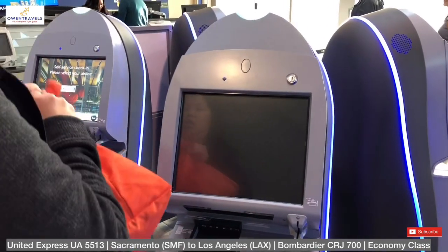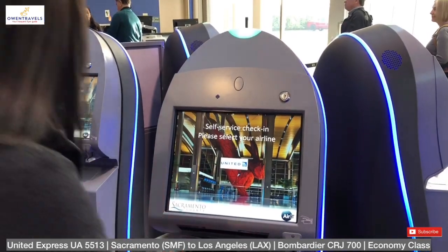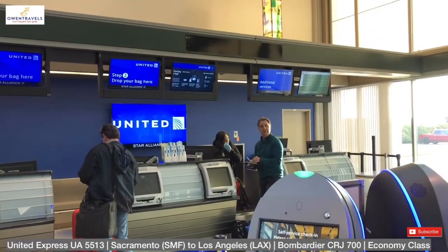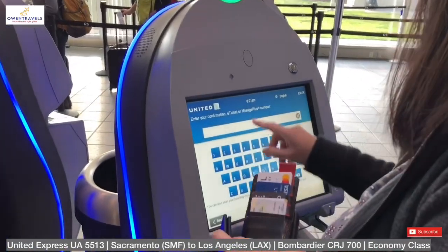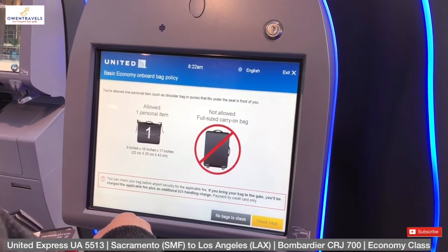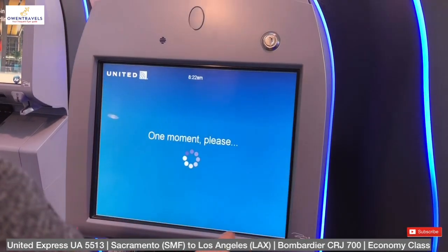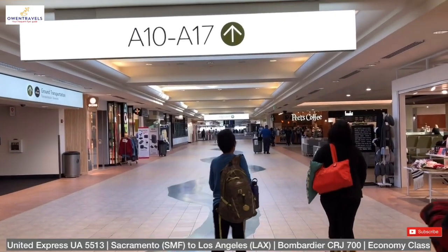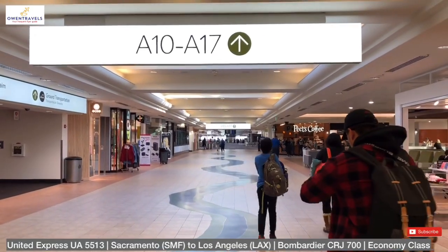My first leg is Sacramento to Los Angeles onboard United Express, so I'm flying a smaller jet, a CRJ700, on this 1-hour flight to LA. Check-in can be done using the self-service check-in kiosk, which means you also need to print your luggage tag and pay for bag fees using this machine. It is standard that your first checked bag is $30 and $40 on your second bag.